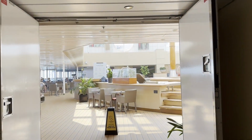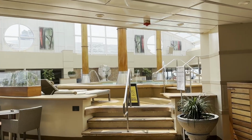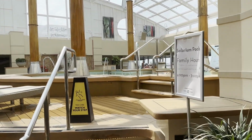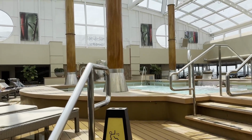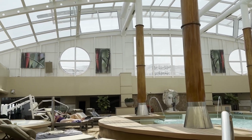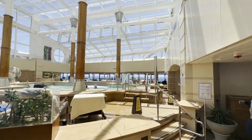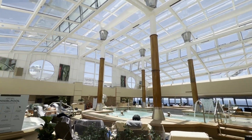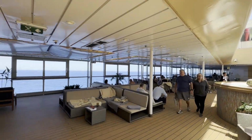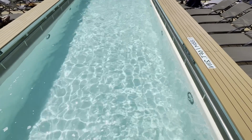Let's check out the pools and spas. Starting here at the solarium, this covered space has 2 spas and a large pool that's heated. This adult-only area was a nice escape from the heat of the outside, but I will say it was hard to find an empty pool lounger here. No matter what time of day, they were always full. There are table and chair combos and couches around here too, but it did get crowded even on this 15-night sailing.